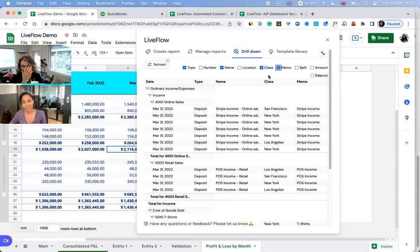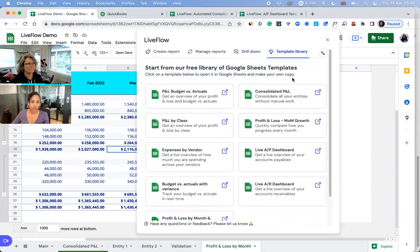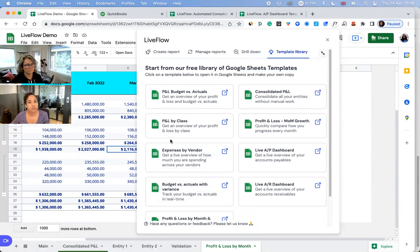All right, so the last bit that I want to show is that we have a template library. We started with a very simple thing: the first one was budget versus actuals, and the second one was the consolidated P&L. Then we just started to build more and more because people were coming and asking, do you have the P&L by class? Do you have expenses by vendor? Do you have P&L by month and class? So I'll show you how these templates look.